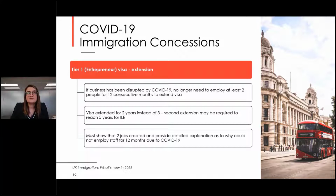So these individuals may extend their visa for 2 years instead of 3, if they can show that COVID has disrupted their business. They will have to provide an explanation as to why they couldn't employ those staff members for consecutive 12 months. And extending the visa for 2 years as opposed to 3 may impact reaching the 5 years for ILR.